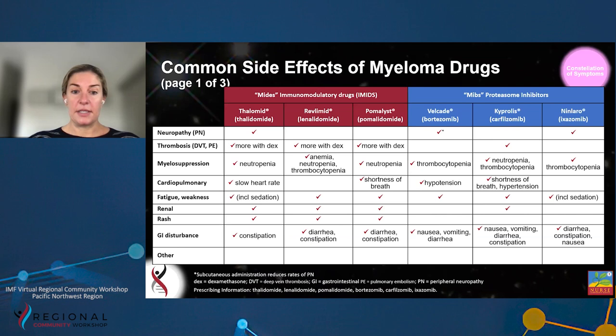And sometimes a lot of these medications, for instance, Revlimid, is pretty well known to cause diarrhea for some people and constipation for others. So it's about figuring out what's happening to you as the patient and then how we can help you with those side effects. Next slide.